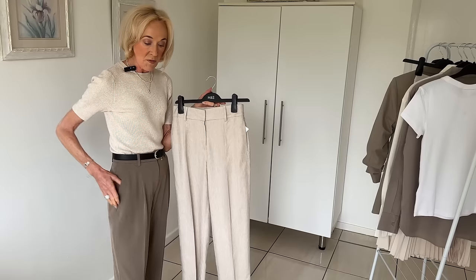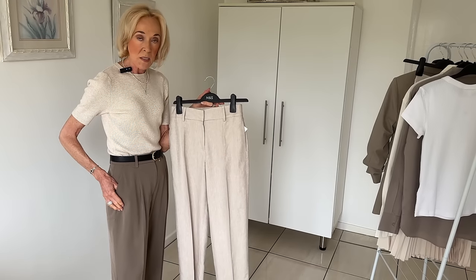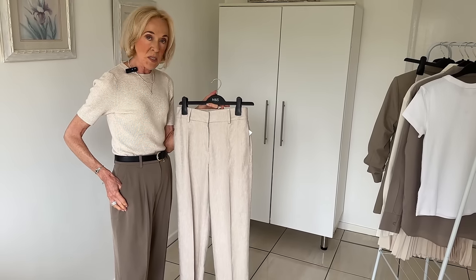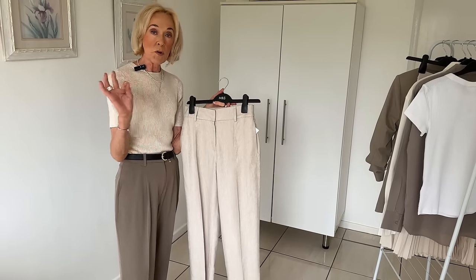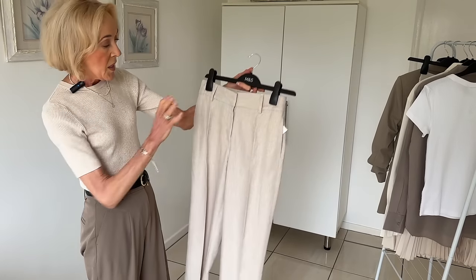By the way, everything will be linked below, even what I'm wearing here, if they're not in stock. I think I featured these in my trouser edit. And I think they sold out, but if they are, I'll try and find something similar. What I'll do is, if you look for "I'm wearing", you'll see underneath there links to products.